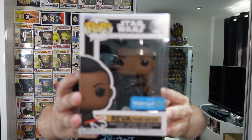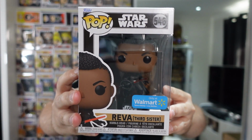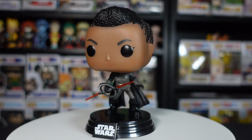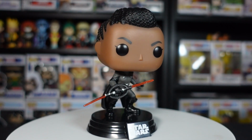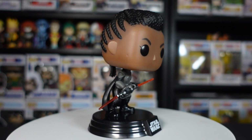And now, guys, move on to the TV. More specifically, we move on to some Star Wars Funko Pops. First up, we have the Walmart exclusive Reva Third Sister from the Obi-Wan Kenobi series. And I know, this is an older pop that released last year during the first wave of Obi-Wan Kenobi figures. We do now have the second wave, but it was the last one I needed to complete that first wave of figures. I think it was a Primark exclusive over here in the UK with that funny Primark sticker.